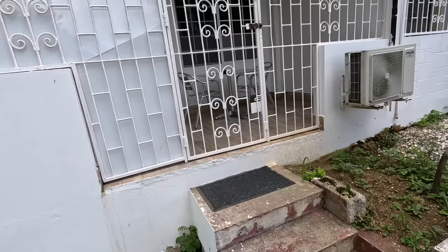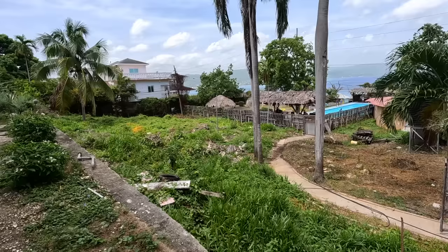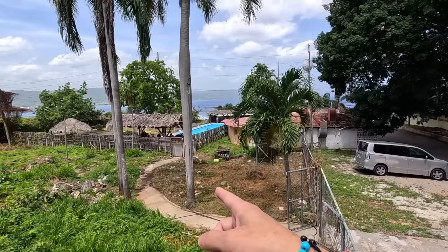And we're staying in this apartment right here. I'll show you better at the end of the video. We've got some views of the bay down there. So we're kind of on a main road out here. It's a bit noisy, but inside, not too bad. Little pool there, I think that's a different resort. We're about 10 minutes away from the main strip, which is where we're gonna be heading.